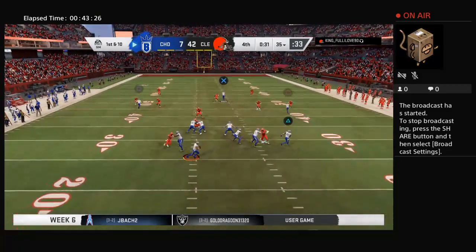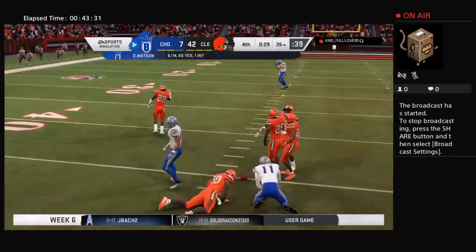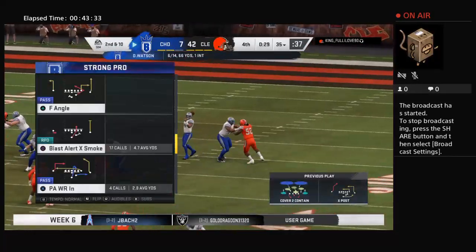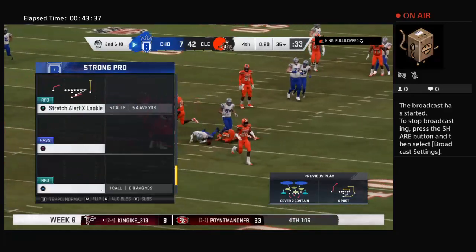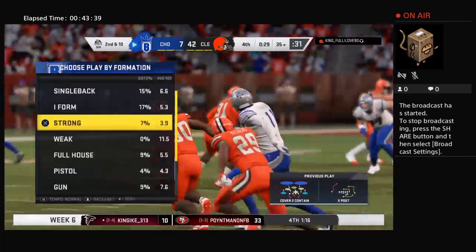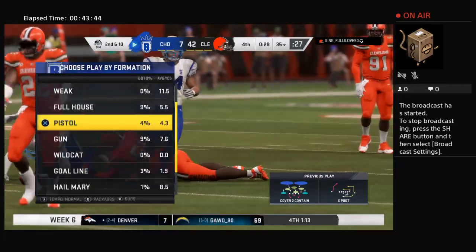Here's Watson. And that is incomplete. He couldn't hold on through the contact. Brings up 2nd down. Well, it just seems like all game long there hasn't been a lot of sync between quarterback and wide receiver on this side of the football. They haven't been on the same page, quarterback and receivers.